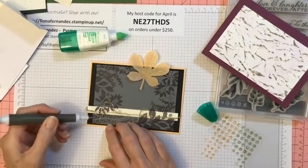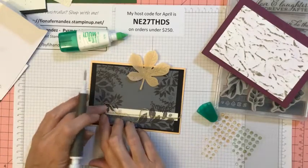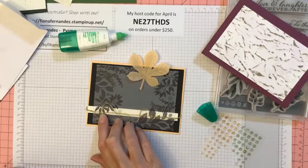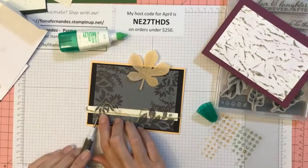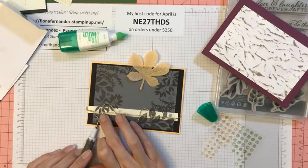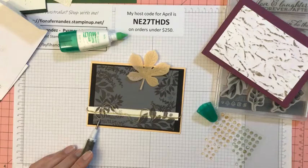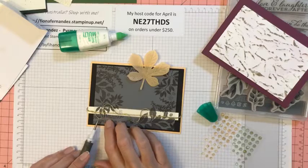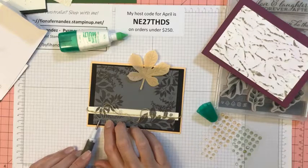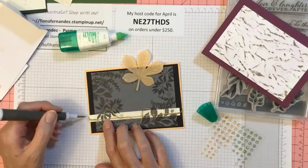Now it might take a little while to stick with this one because it's a bit more metallic. We'll just hold it there for a second. When I use the other twine, it doesn't take very long to stick. This one might take a bit longer. I love the look of it though. Looks like it's sticking. Oh, except I just bumped it because that's sticking out.